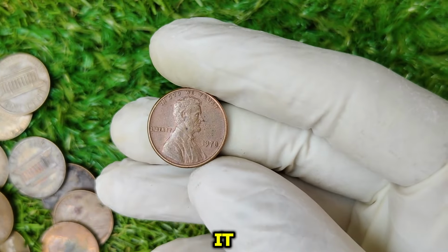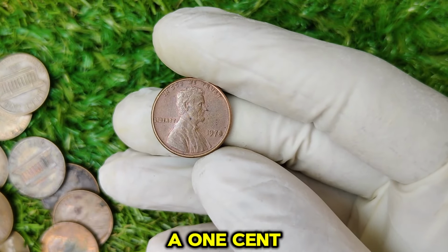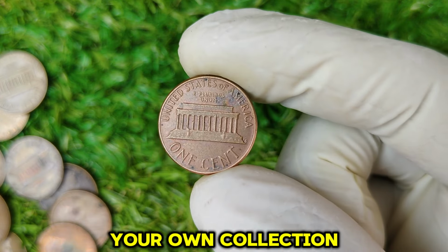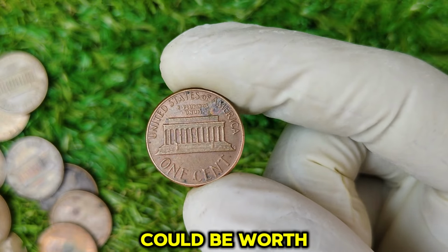So, there you have it, the amazing story of the 1978 no-mint mark Lincoln penny, a 1-cent coin now worth $1.6 million. Could you be holding one in your own collection? Be sure to check, because you never know when your next penny could be worth a fortune.